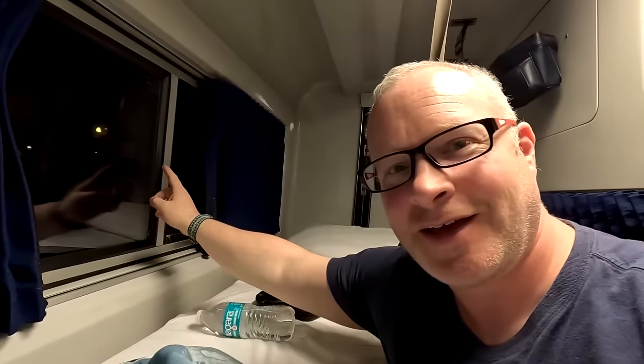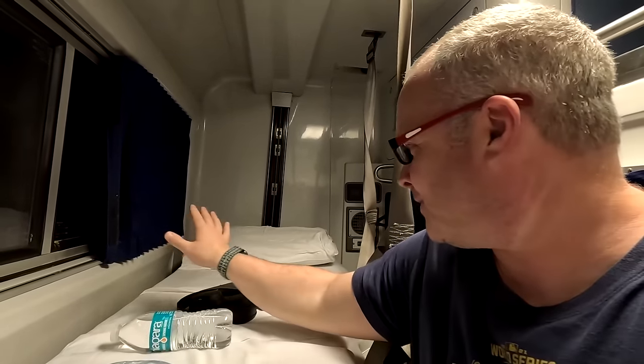Excited to be in a Viewliner tonight because look how much space I have tonight and a window on the top bunk. You don't get that on a Superliner, so yeah, this is gonna be great. I'm gonna set my area up here and then get some snacks from Allie.